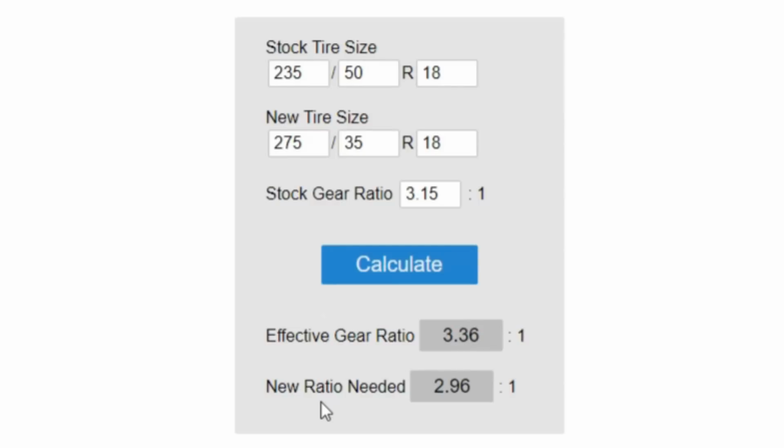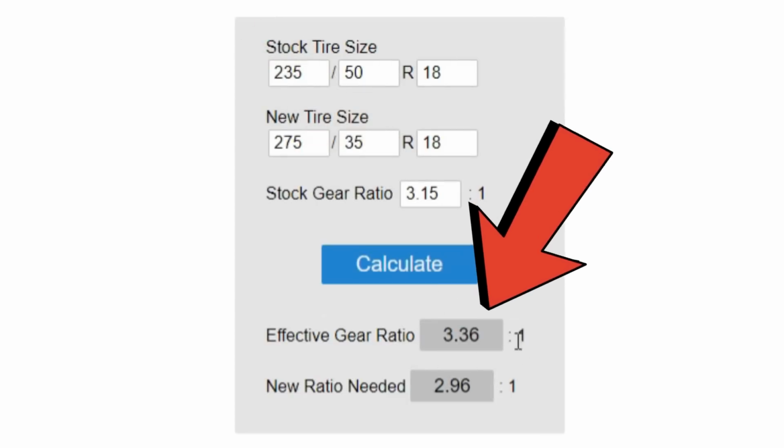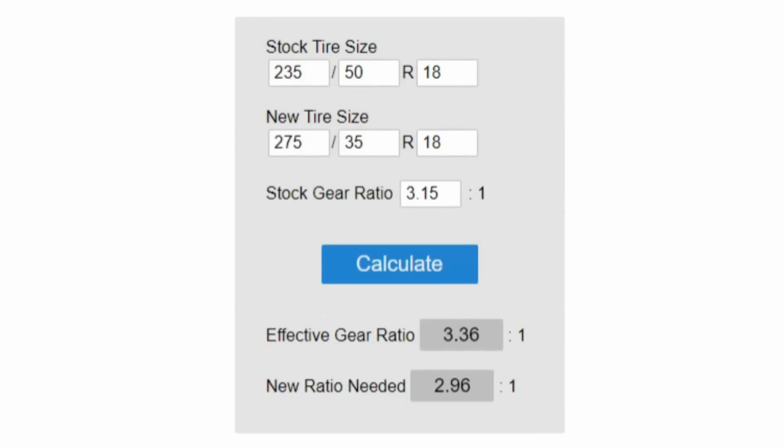original 3.15 to an effective 3.36. Now down the road, the plan is to put a 3.73 final drive in, which with the smaller tire size we're using will give us a 3.97 to 1. That should give us some good acceleration and run the car in the speed range which it is capable of in terms of the horsepower it's developing.